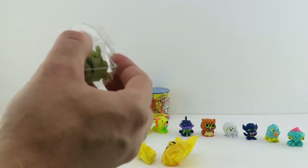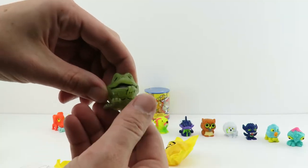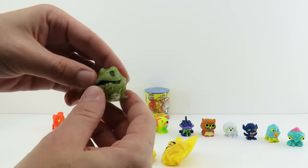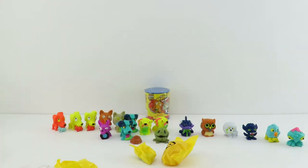And what's in this? Oh, awesome, an ultra rare Croaked Frog. And the Putrid Pets ultra rares glow in the dark. That's pretty awesome. I like that. I like those. So that's our first ultra rare of this batch. Well, let's open one more blind bag.